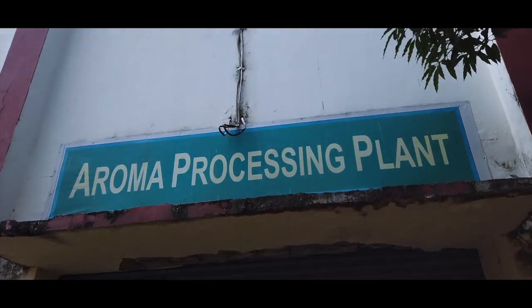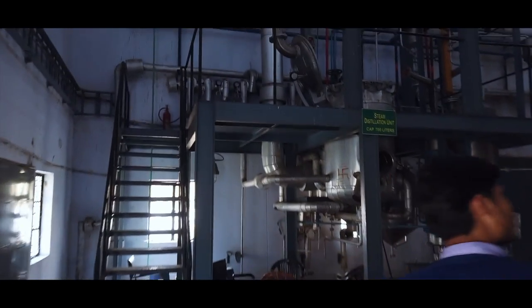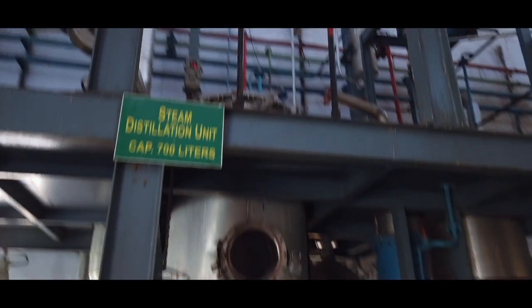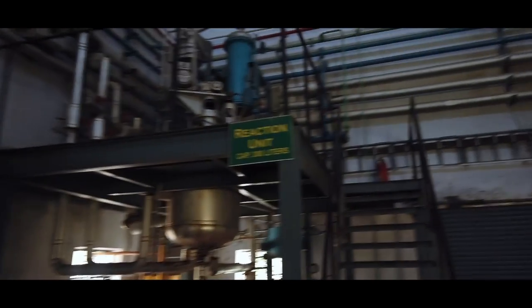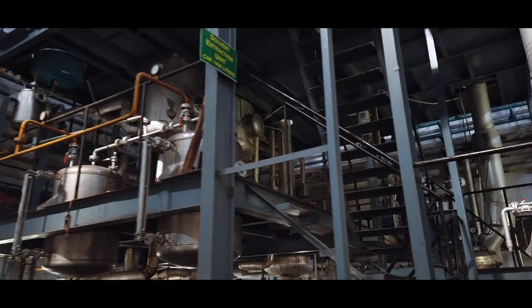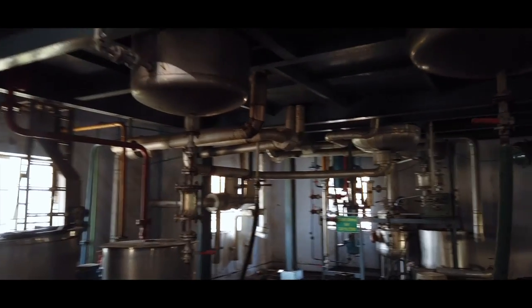Hey, we are at the aroma processing plant now. It's a huge factory-like setup. This is the steam distillation unit out here. Wow, it's the first time I'm visiting anything like this. We use perfumes every day, and this is what goes into the whole manufacturing. This is the reaction unit, this is the solvent extraction unit. Have you ever thought that this much goes into perfume making when you actually use them?